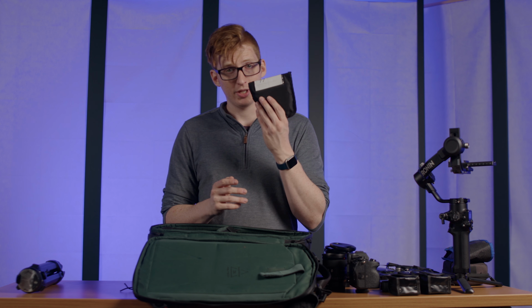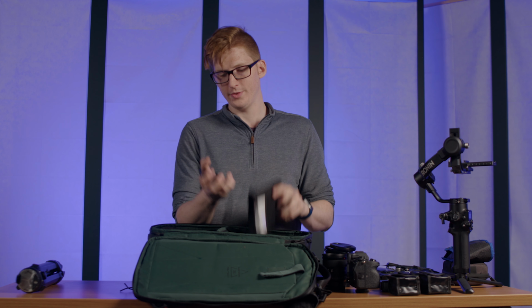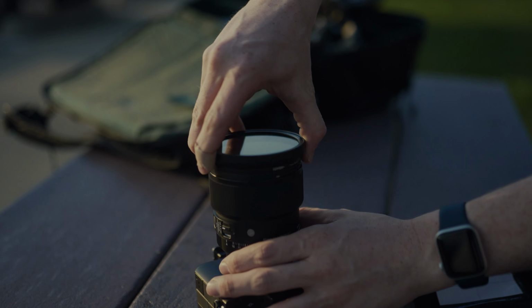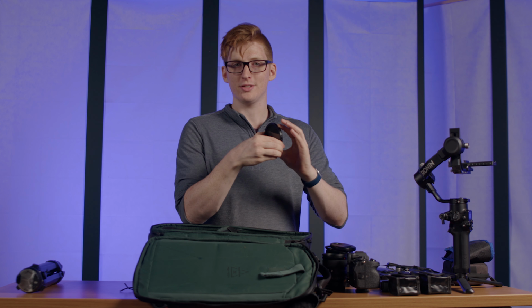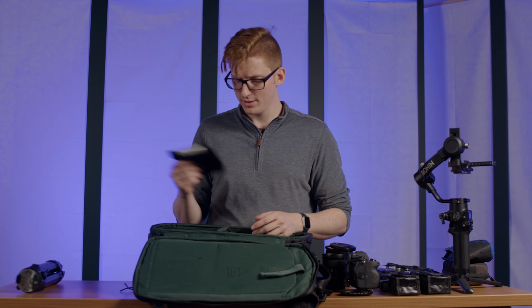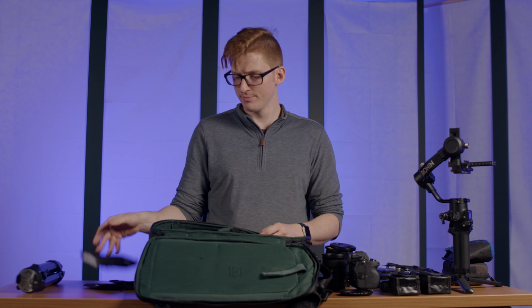Now, also something that you really need is a variable ND filter. This is basically sunglasses for your camera. So when you got all your settings right, and you need to cut a little bit of light because it's a bright day, put one of these on, just screw it right into place. It's variable, so you can just twist and adjust the light to your exact needs. So I have one of those as a 77 thread, as well as a smaller one for my smaller lens.